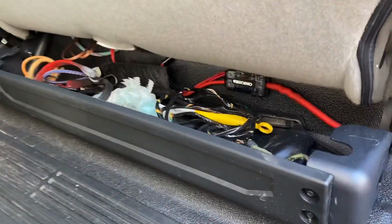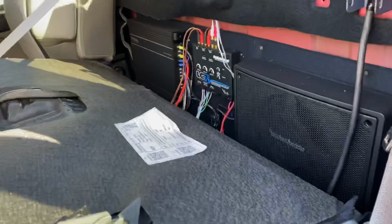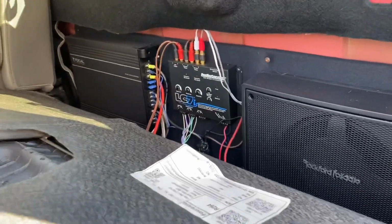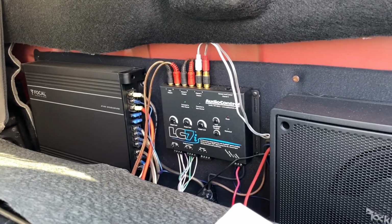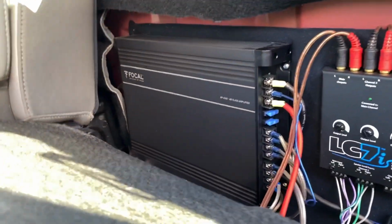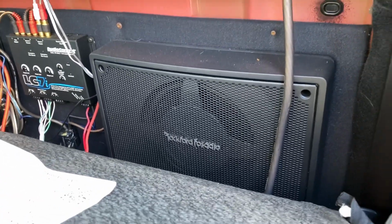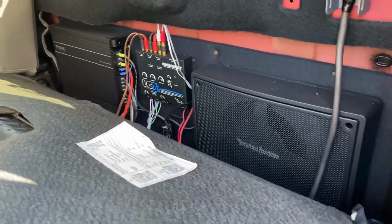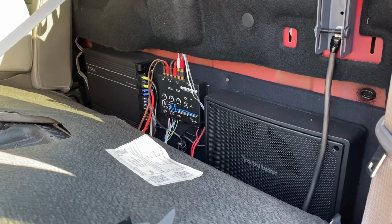But along with that, as you can see, a little hint, I took advantage of the space behind the seat here. I did cut out the little padding here, but I added an Audio Control LC7i signal processor that really makes even just the crappiest factory radio perform so much better. That is a Focal 4-channel amplifier, and I used a Rockford Fosgate 8-inch powered subwoofer. It doesn't make tons and tons of bass. It's not the type of music that I listen to, but for some good old rock and roll, man, this thing will make you want to get out of the truck.